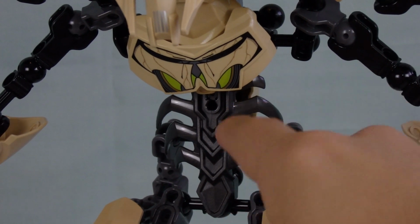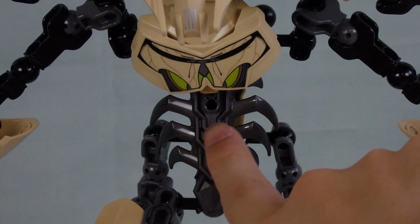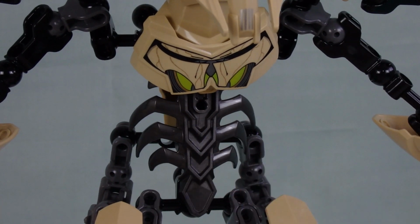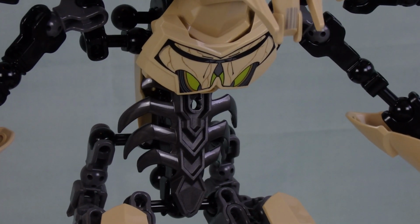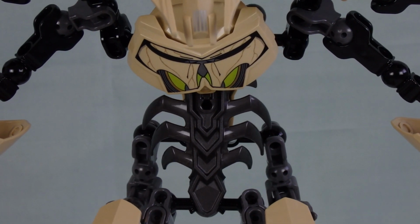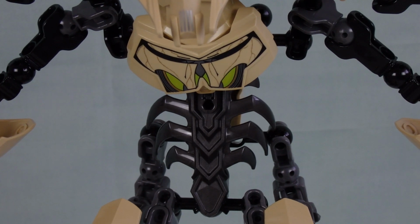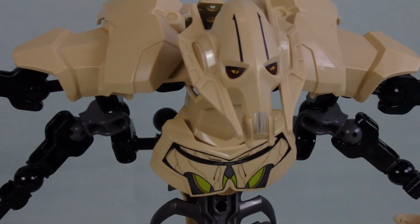This uses the new Bionicle rib cage skeletal body pieces. This one's in gunmetal gray. Very nice piece, and again, it really helps him with his bony structure, more his robotic cyborg structure. So that's great. And then we have an exclusive chest print up here.